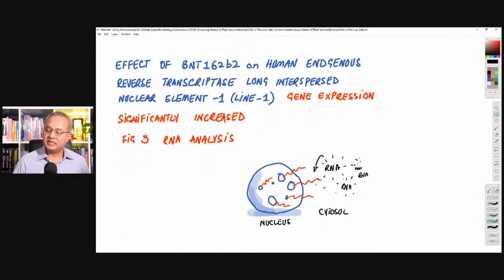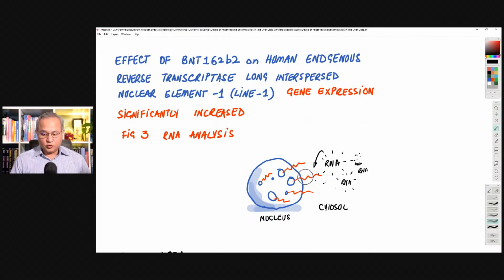Then they said, number two, can we say that the human endogenous reverse transcriptase long interspersed nuclear element 1, or LINE-1 gene, was expressed? Remember, we discussed that the thinking is, if you put the vaccine in a cell and it goes in the cell, it can trigger LINE-1 gene expression to make more LINE-1, which will make DNA. So they started looking in the nucleus and the RNA coming out of the nucleus for LINE-1. And they found that yes, RNA was found. That was for LINE-1, and it was found in greater quantities in the vaccinated cells.